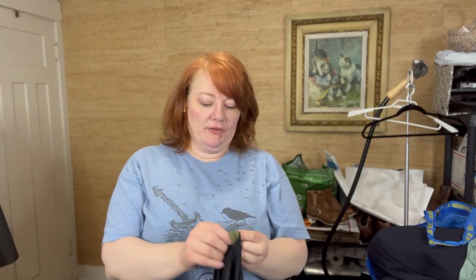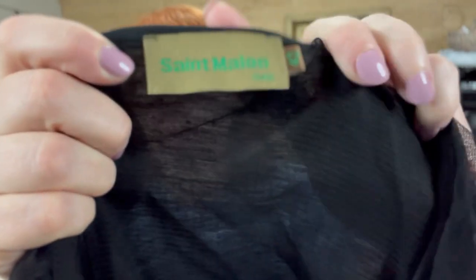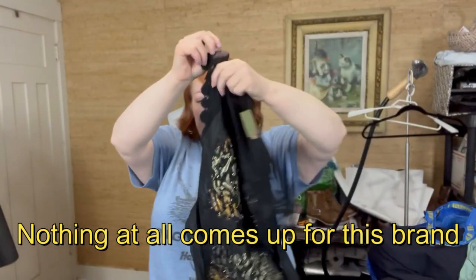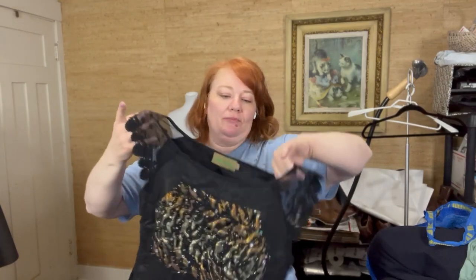Okay, I've never heard of this, but anything that says Italy, I tend to pick up. I guess my coffee can't be right there in case I dip something into it. This is Saint Malone, made in Italy, size 42. So I believe that's like a size 12, maybe a 10. Okay, let's make sure that zipper works, because that would be a real big bummer.